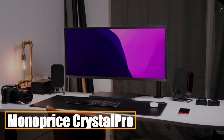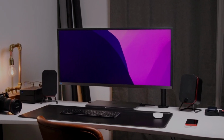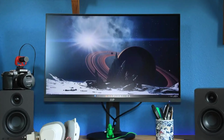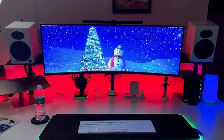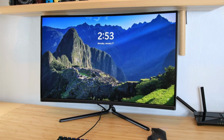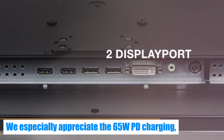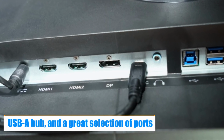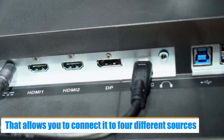Number 4. Monoprice 32-inch Crystal Pro. There's a handful of budget 4K monitors on the shelves, but the Monoprice 32-inch Crystal Pro may just be the best of them all. Not only is this a beautiful large display with a highly adjustable stand for ergonomics, but for a cheap 4K display, it has a surprisingly rich feature set. We especially appreciate the 65W PD charging, a USB-A hub, and a great selection of ports that allows you to connect it to 4 different sources.